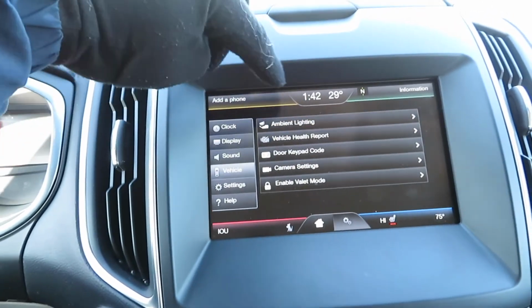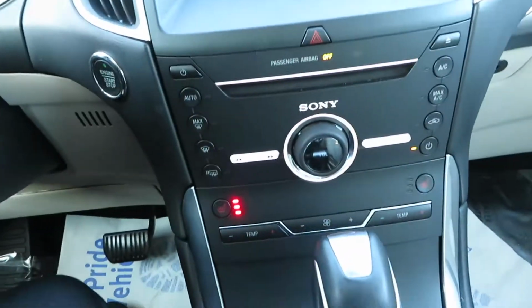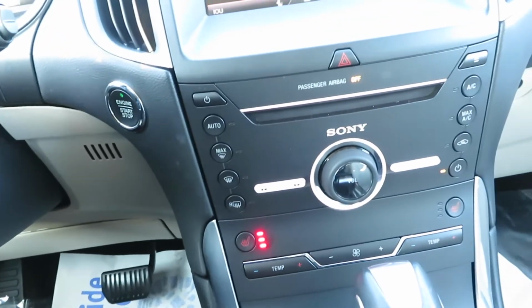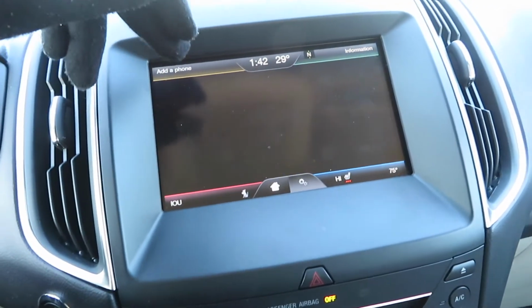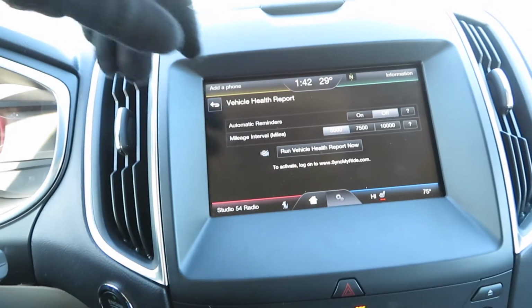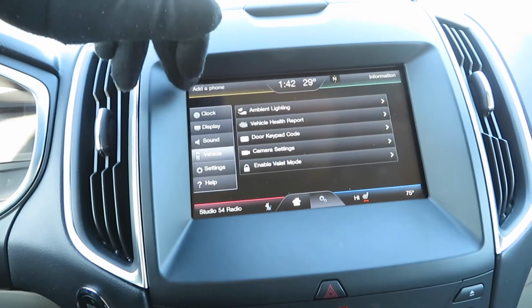You got the ambient lighting. You can change the lighting. I don't know where the ambient lighting is at because it's so light outside right now, so you probably can't even see where it's at. But yeah, you got ambient lighting in here as well. You got your vehicle health report. So that's when you want to set your reminders for your different things and all of that stuff.